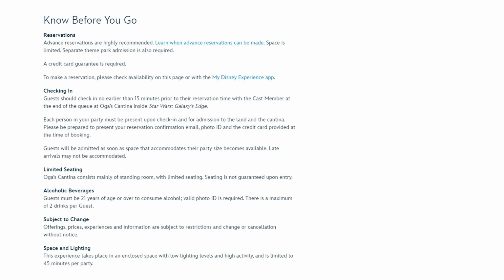Due to its popularity, I definitely suggest getting an advanced reservation, which can be made through the Walt Disney World Resort website or the My Disney Experience app.